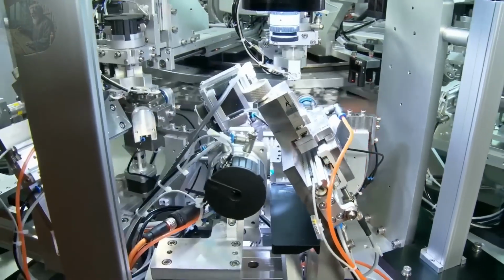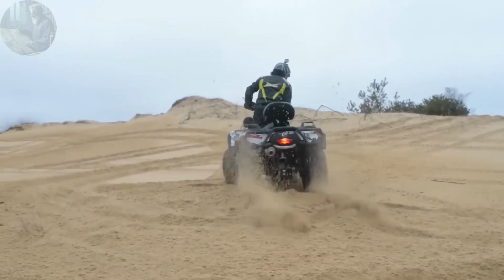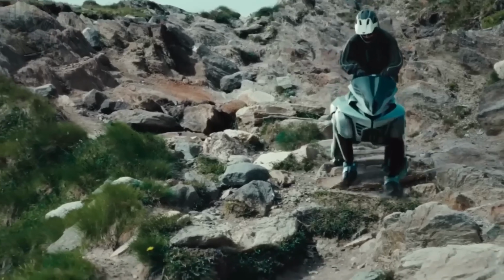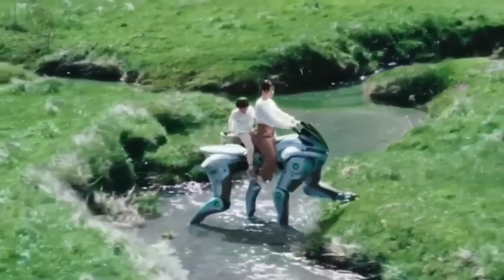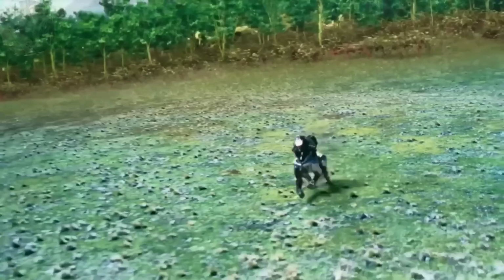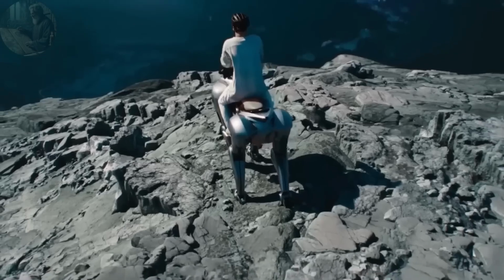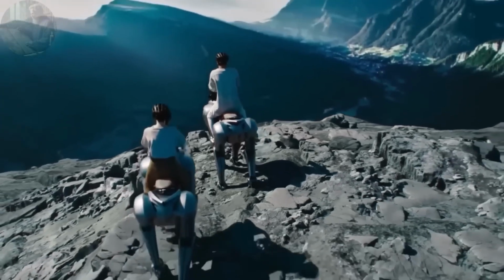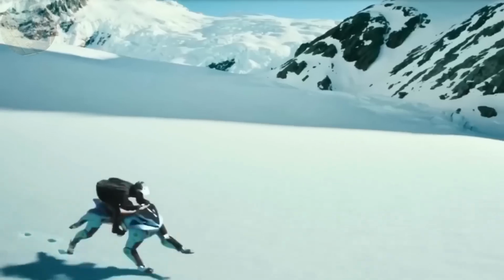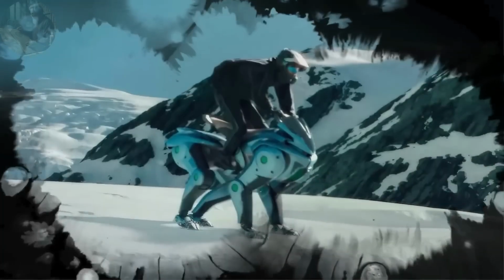Now take that same thinking into the wild. Conservation teams working in rough terrain often rely on noisy ATVs or helicopters, expensive, disruptive, and terrible for the environment they're trying to protect. But a robot like Corleo moves quietly. It leaves no tracks. It doesn't spook animals or chew up the ground. Equip it with sensors and AI, and it could patrol for poachers, track endangered species, or even plant seeds in reforestation zones where drones can't reach. In this case, the robot doesn't replace nature. It helps protect it. But here's where things get really interesting.